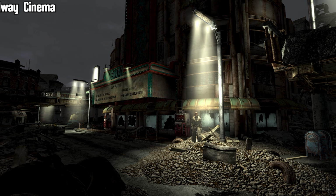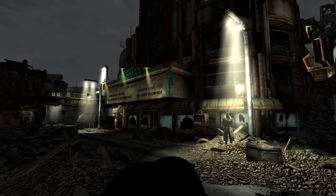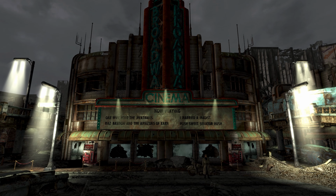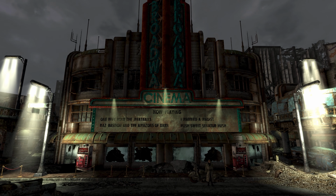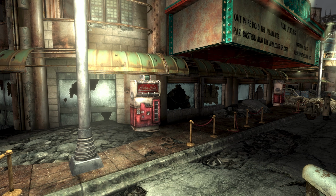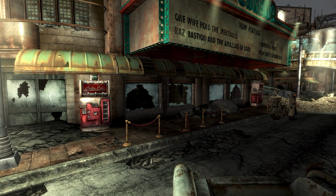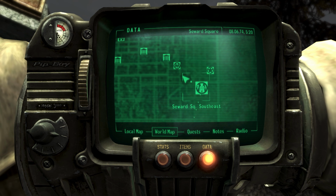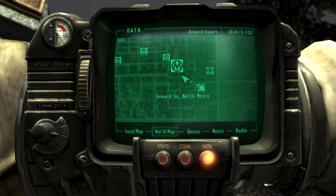The Broadway Cinema was a once bustling pre-war movie theater in Seward Square, Washington, D.C., now reduced to a decaying ruin in Fallout 3. The marquee still bears the names of the last films shown, like One Wife Hold the Meatballs and Raz Bastion in the Amazons of Zarn. While the interior is inaccessible, the exterior features a Nuka-Cola vending machine, standing as a relic of the old world on Broadway Boulevard between 4th and 5th Streets. It's kinda weird to see what the people in the Fallout universe were watching before the bombs fell.